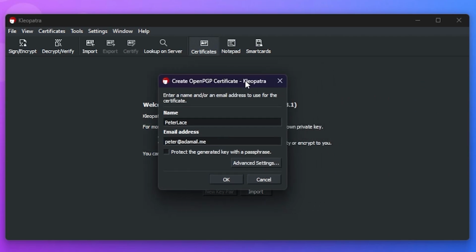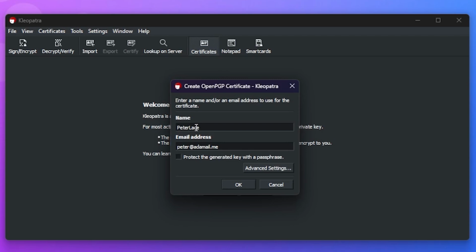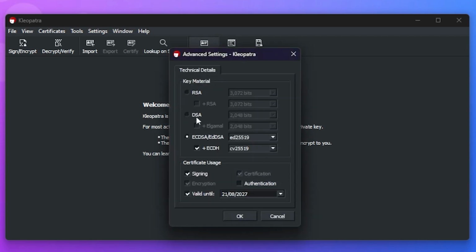So let me fire up Kleopatra here. I've just clicked on new key pair and brought up this prompt. I'm going to give my brand new key a name. I'll call it Peter Lace, and then I'll use my ADAM email address again. Now, here's an extra option: protect the generated key with a passphrase. Yes, I want that. And advanced settings. Here, it defaults to the other algorithm, ECDSA. Like I said, I prefer the RSA one, and I like it at 4096 bits. This gives that extra level of encryption, but at a cost of speed.